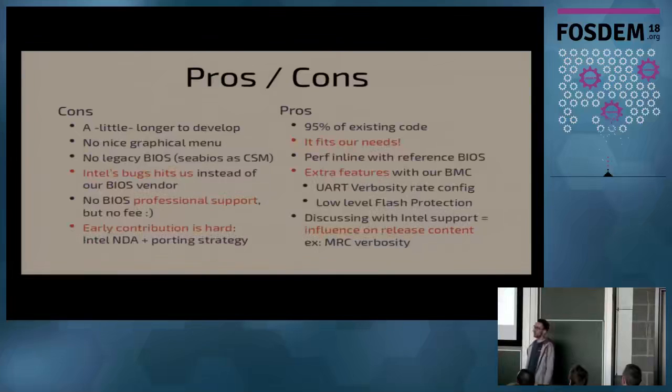Early contribution is hard. Basically, the first version of coreboot that we had was before the chip was even released. So it was under NDA, and we didn't have the right to talk about it. Denverton, nobody knew about it before it was out. So we couldn't contribute at that time. And when Intel contributed something to coreboot, it was a totally different code base. So basically, what I have to do now is rebase everything and redevelop some of the features to contribute. And I'm in the process of doing it.